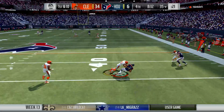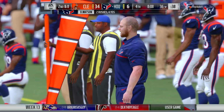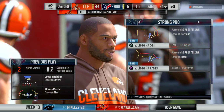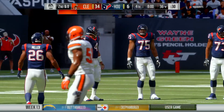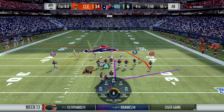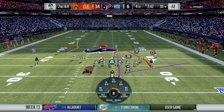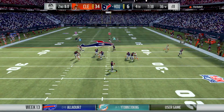Escaping the pressure right. Give him a couple on the scramble. It's 2nd down. How about a tip of the cap to the defense? They're working against a very mobile quarterback, but all day long they've kept him under wraps. And on that play, they held him to a short gain. On 2nd down, here's Watson.